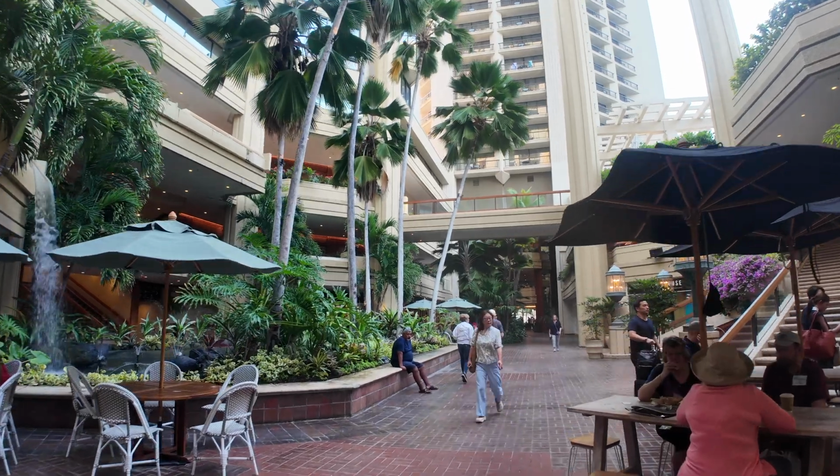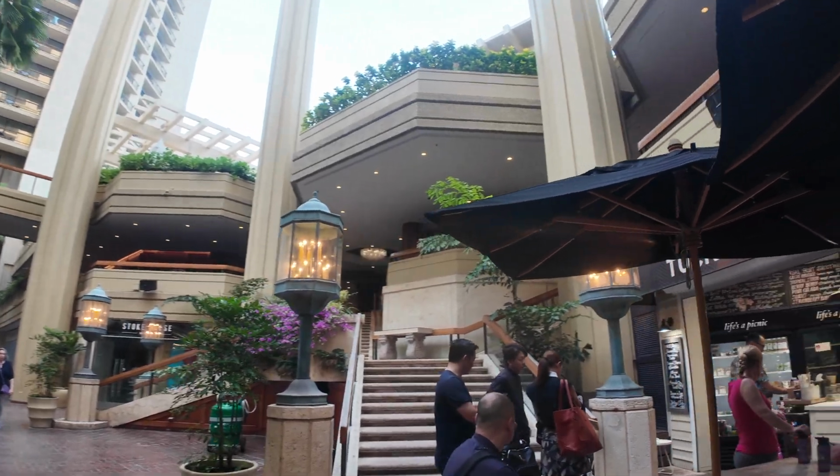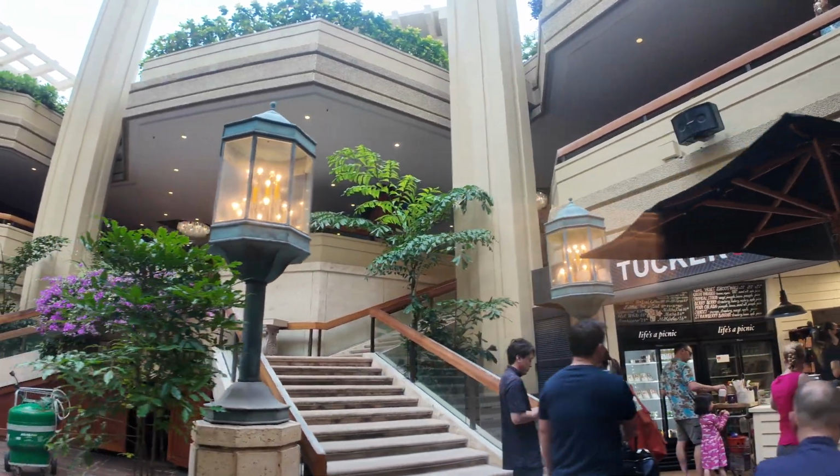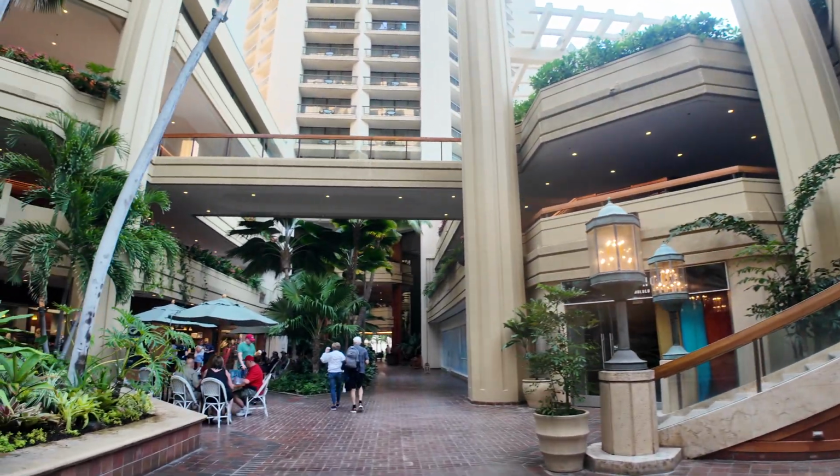Probably the biggest attraction is going to be in the center here. They have a cool waterfall coming off of both sides. Again, they don't really build huge water features like this anymore, I don't think. If you take those stairs up to the top there, that's going to be your check-in desk. We'll go check that out in just a second, touring the second floor.